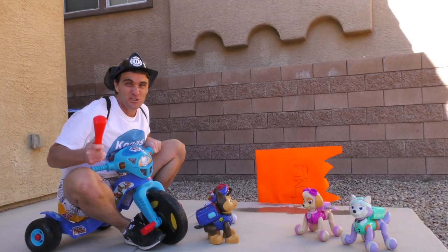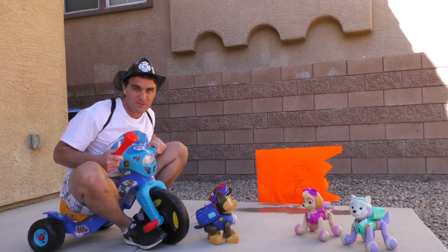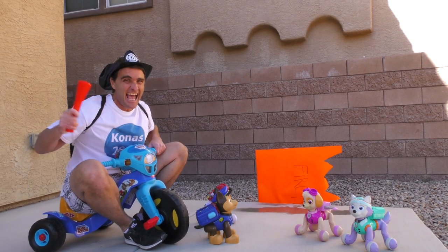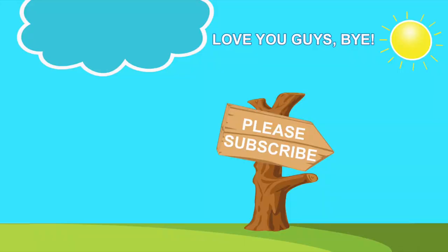We did it, guys! We totally put out the fire and saved all the Paw Patrol pups! But it's all thanks to the Paw Patrol lights and sound tricycle! I bet you I could go on lots of rescue missions with this new lights and sounds tricycle.